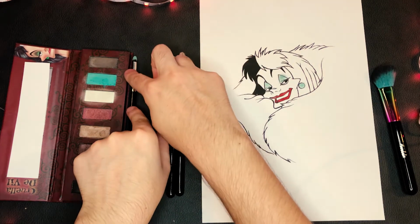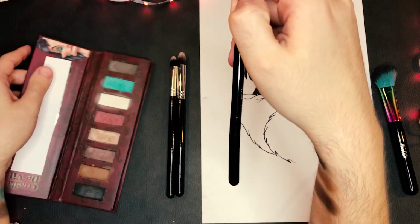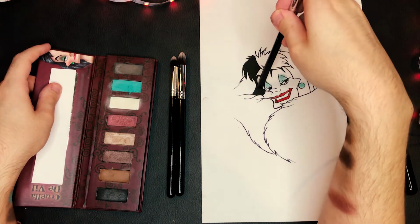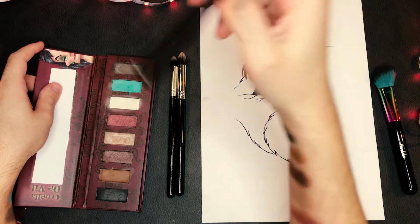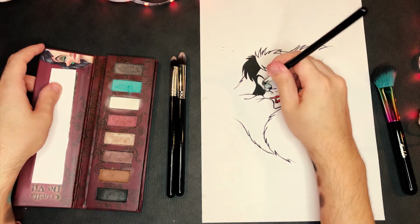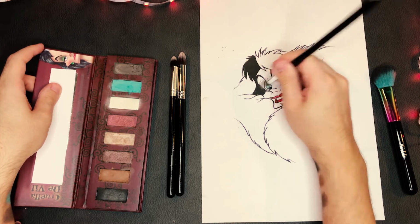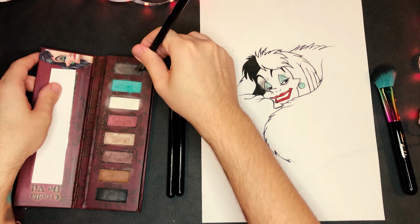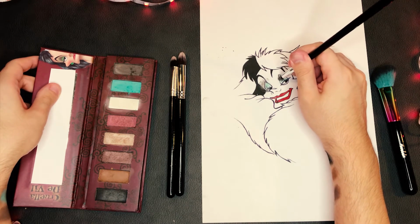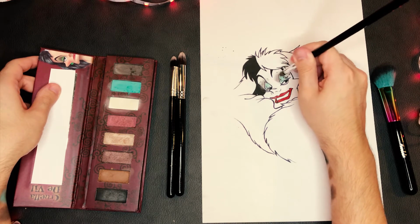I think we're gonna use this little brush again to add some graffiti in this little picture. It seems like she has some graffiti on her crease, so let's do that and try to blend both. That's actually very pigmented on paper. I'm kind of surprised. I wasn't expecting a very pigmented experience.